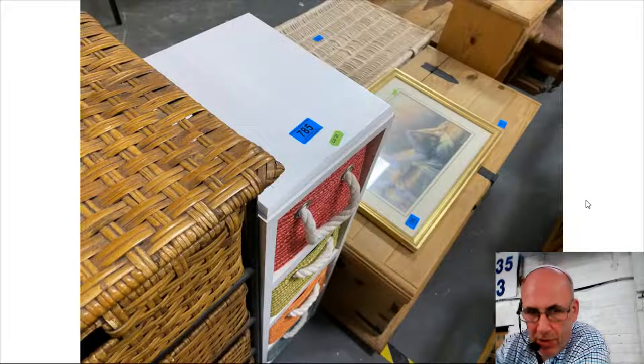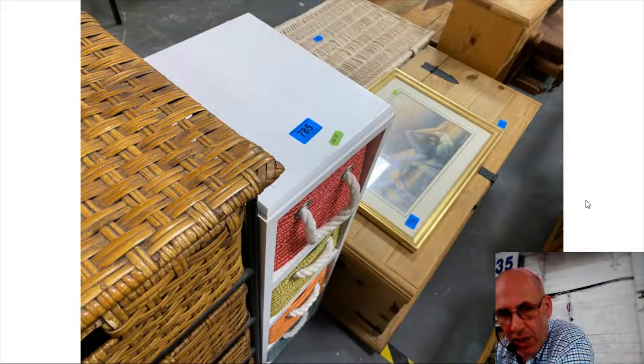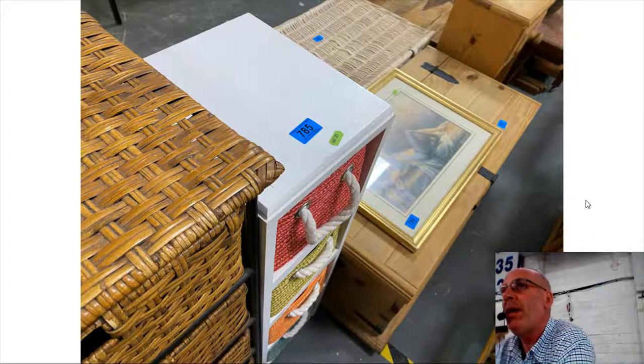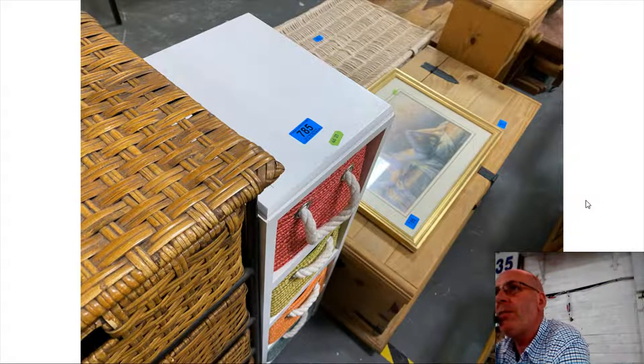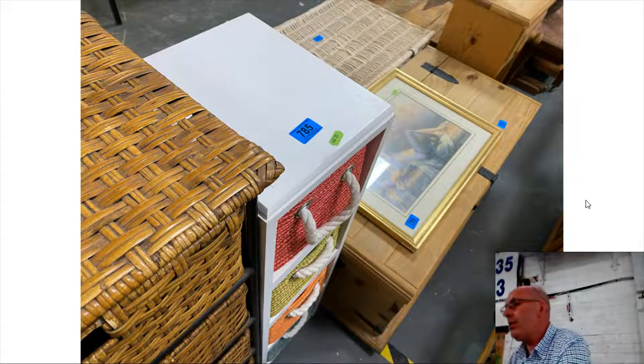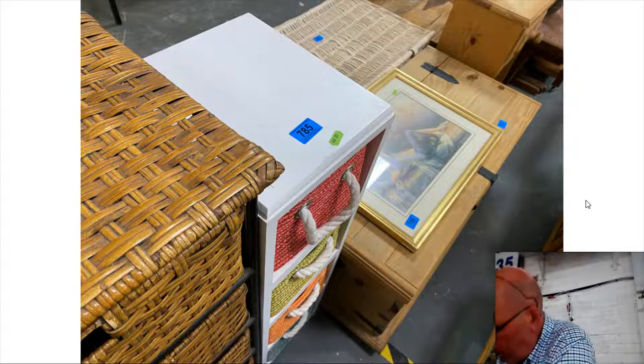And lot number 785 is another set of storage drawers with the multicoloured drawers. Quite nice things. Suit the kids' bedroom or something. Start me a fiver. Fiver, five and bid. Five bid, six anywhere. £6 anywhere on these. Six, seven, 8, 9, 10, 12, 14. 14 bid here, 16 anywhere. 16 anywhere. Selling away then at £14 to 1745.